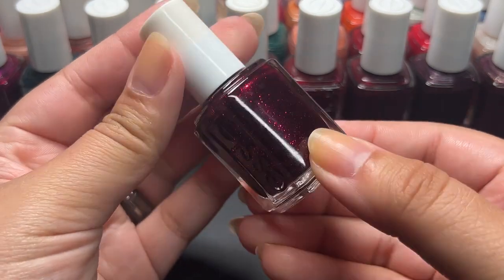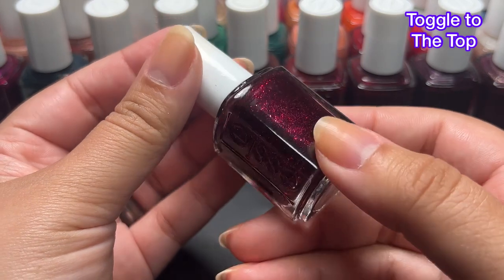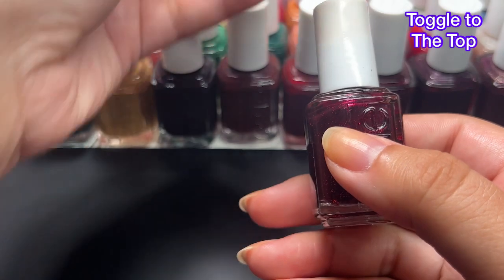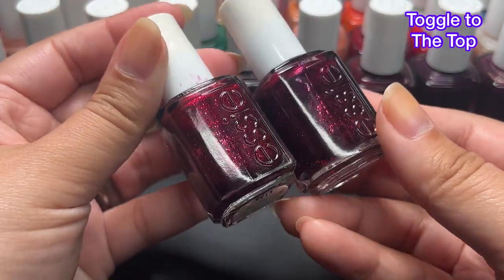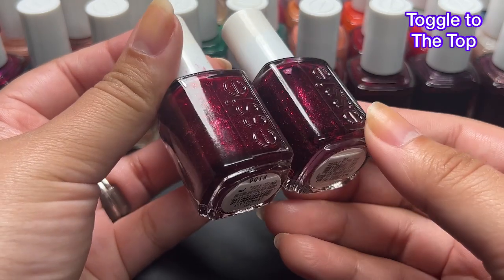We've got Toggle to the Top. This one is so pretty. Kind of reminds me of Leading Lady that we just saw. Let's see. They're similar, but I would say Leading Lady is just a little bit lighter.